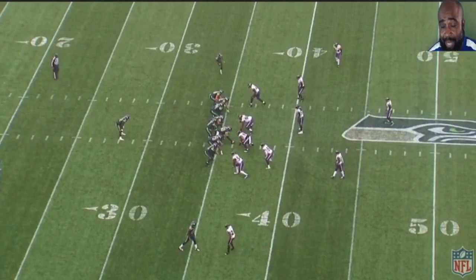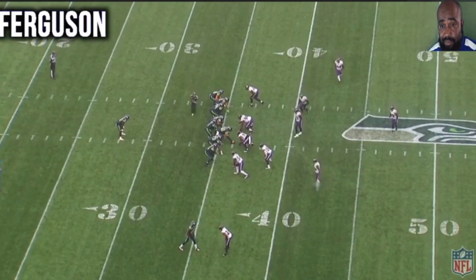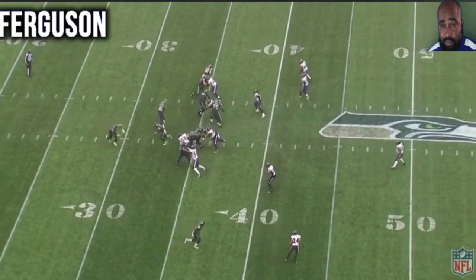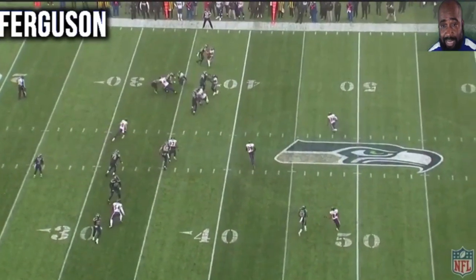And Ferguson's best game came against Seattle. The best game that I've seen him play was Seattle, which was our last game. And he is right here. And watch him set this edge. Set the edge and make the tackle.